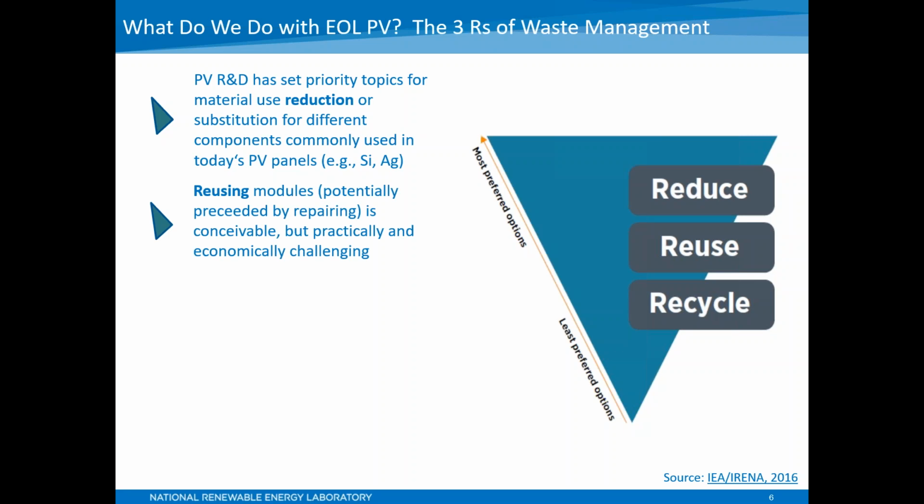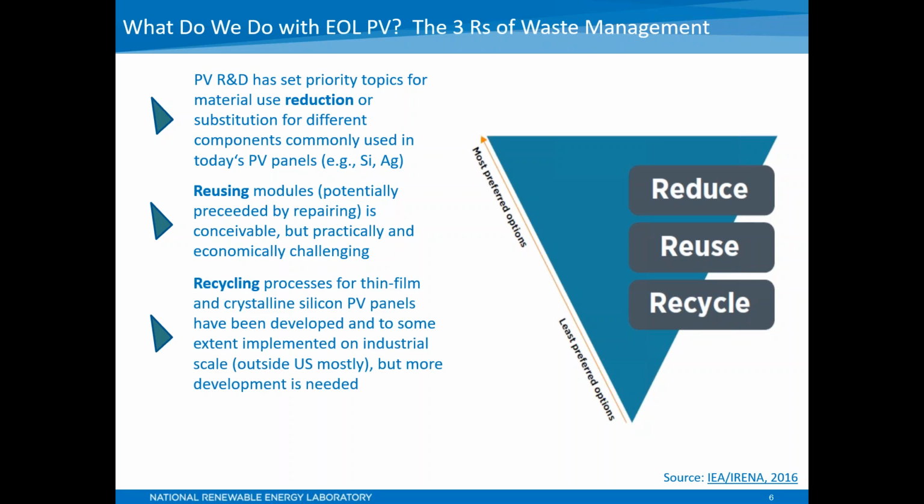I think we have to work on the business models and the processes and logistics for this to keep costs down, to make them as valuable as possible for secondary markets, and to really develop robust secondary markets. Recycling has been a place that's been a lot of focus for PV modules, while we don't yet have robust secondary markets. And so that's going to be the focus of this webinar and the rest of my talk.